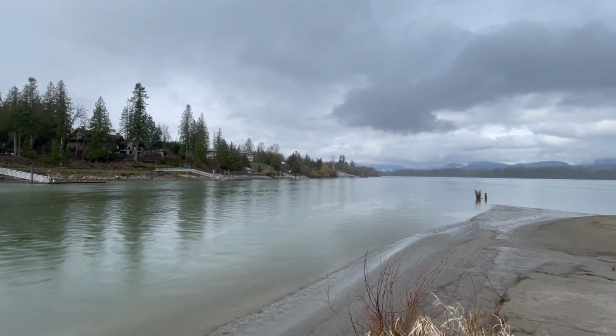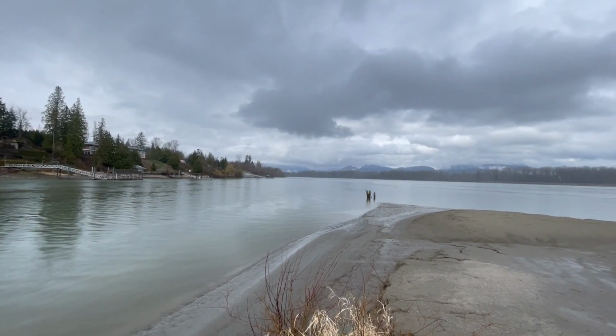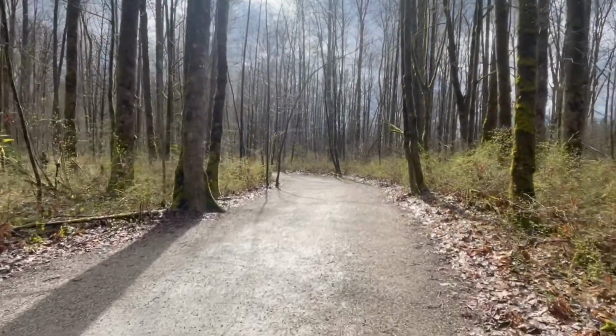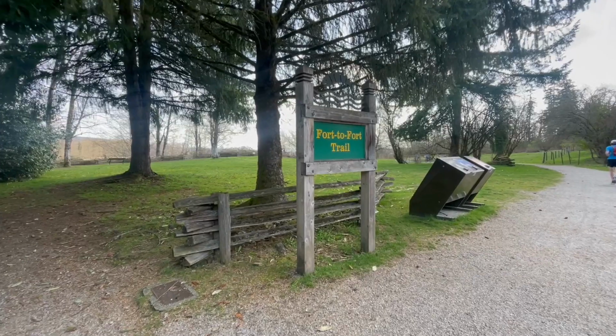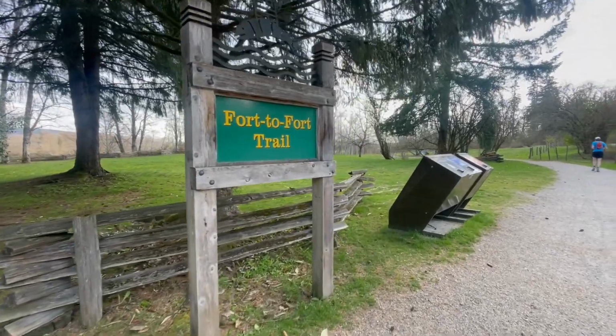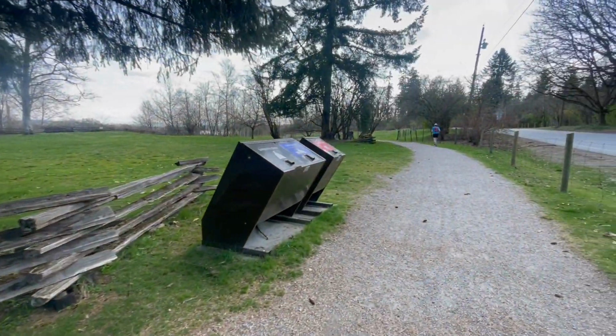Some of my favorite include the Tavistock Point Walk that's located on Bray Island, just over the Glover Road Bridge. There's the Houston Trail that's a nice circular loop that's covered, so if it's raining or it's really hot outside, that would be a great one to check out. There's also Derby Reach, which is located right on the Fraser River. The Fort to Fort Trail runs from the Langley National Historic Site all the way out to Derby Reach, and that is a 15-kilometer trail that's absolutely beautiful. I highly recommend that one as well.